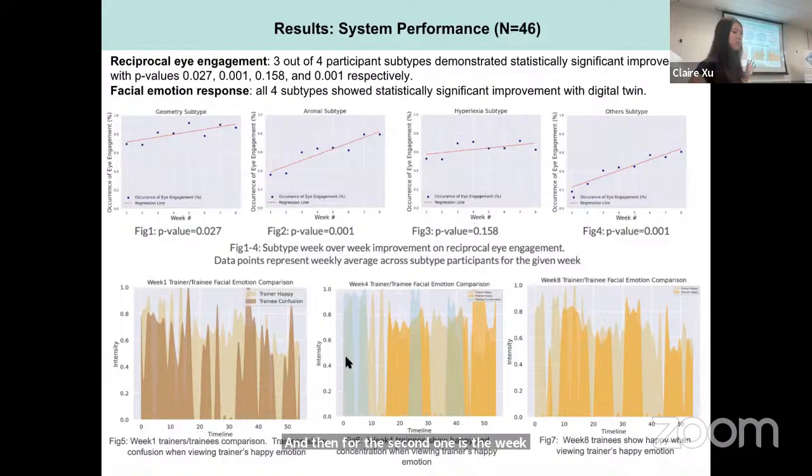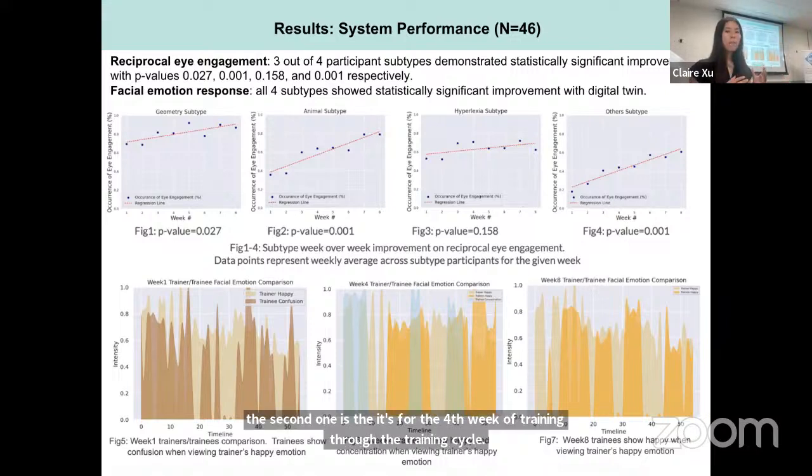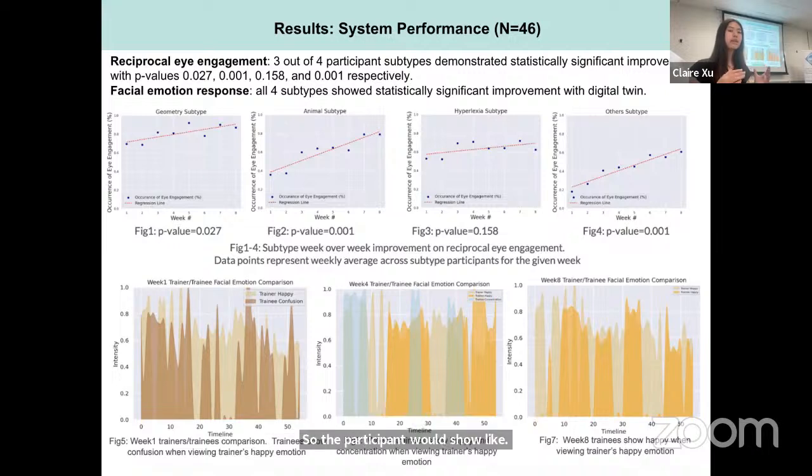The first one is actually for the first week of training, and the second one is for the 4th week of training, which is halfway through the training cycle. So the participant would show concentration, also happy, and as you can see, it begins to start modeling the trainer's emotions.